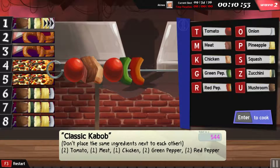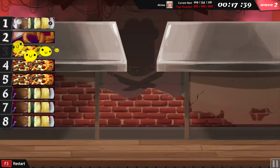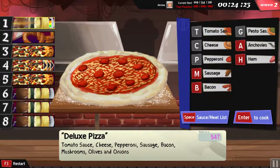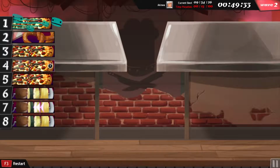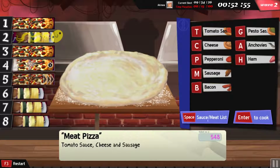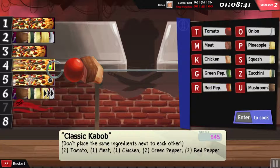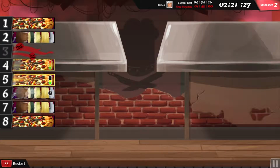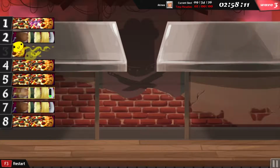What? Green pepper, red pepper, green pepper, red pepper. Oh goodness. Butter and salt I can do. What's 4? Oh goodness. Tomato sauce, cheese, pepperoni, sausage, bacon. Goodness. Olives, onions. No, I put tomatoes on there. I shouldn't have put tomatoes on there. Salt and butter, we are losing rapidly. Tomato, meat, chicken, green pepper, red pepper, tomato. Oh, green pepper, red pepper. Okay. Oh, goodness. 4 or 5. We are losing majorly. Why do I suck so much?